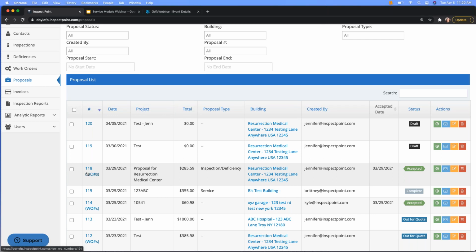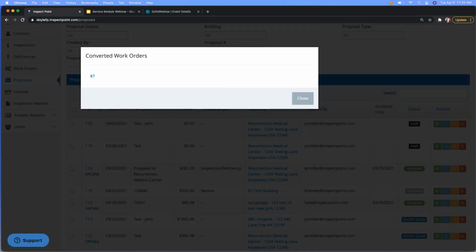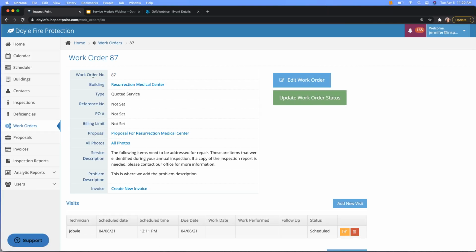If I want to know what that work order is, or if there are multiple work orders associated with this, I can just click onto that work order's number. A pop-up will appear. I can click onto that ID number, and it's going to take me to that work order that I've created.